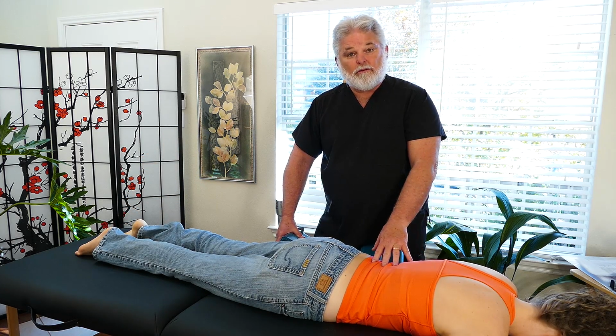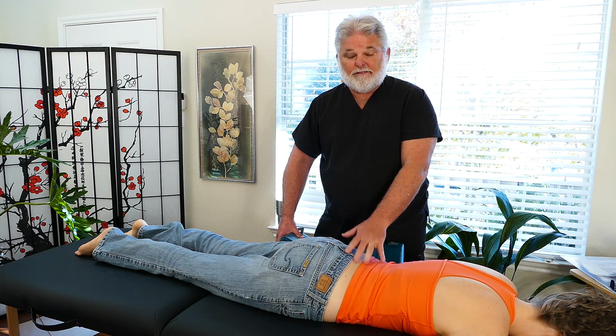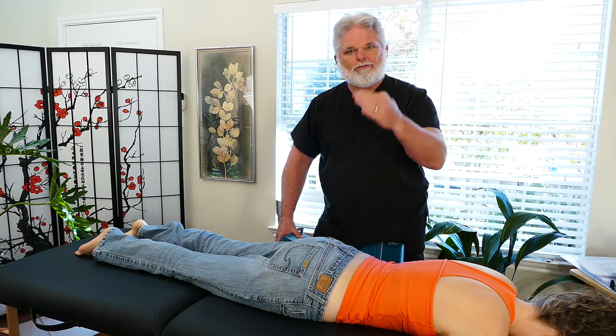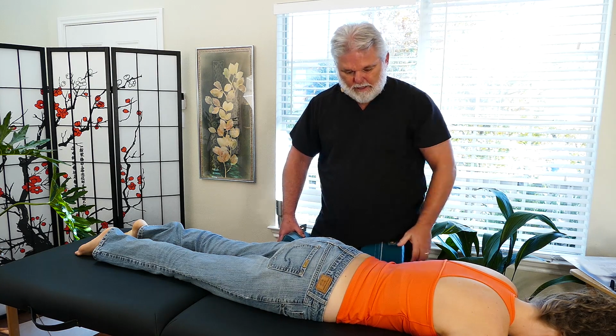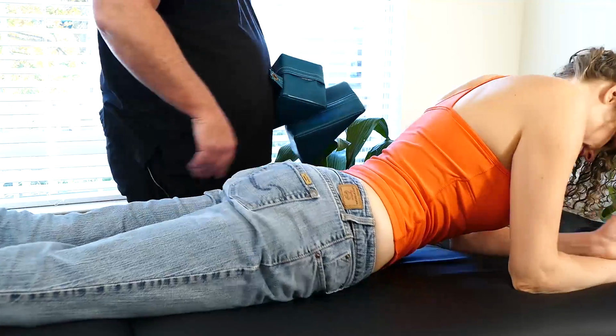Now I'll show you how we would test and treat a category 2. And we do these in order. This is the first thing we would check. Category 3, it's backwards. It goes 3, 2, 1, 3, 2, sacrum, 1. So I want you to go ahead and turn over on your back now for me.